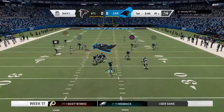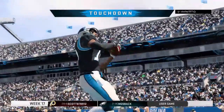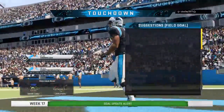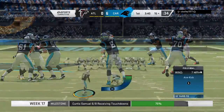Luck looks to throw on 3rd and 1. Taking a shot for Samuel. That's caught inside the 20. Touchdown, Carolina. Curtis Samuel with touchdown number 7 on the year, as his guys are able to strike first here in this opening quarter.